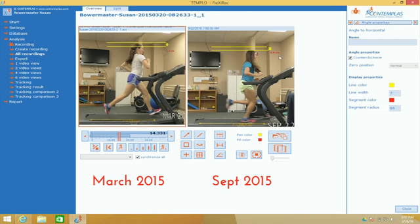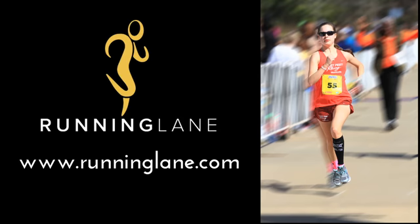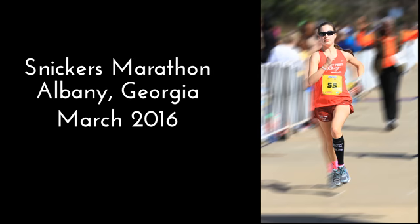The picture shows Susi sprinting for the finish line. She completed her first marathon since 2009. Since the second video had been taken, she continued to work on technique and exercises as was recommended. She also continued to work with her running coach. She decided her first marathon back would be the 2016 marathon in Albany, Georgia.